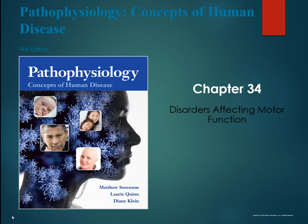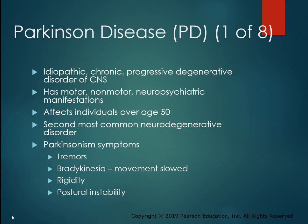Okay, this is the lecture for chapter 34, which is disorders affecting motor function. And I did take away some of the slides that were originally there. All right, so we start off with Parkinson's disease.